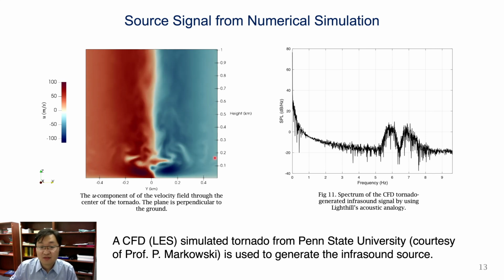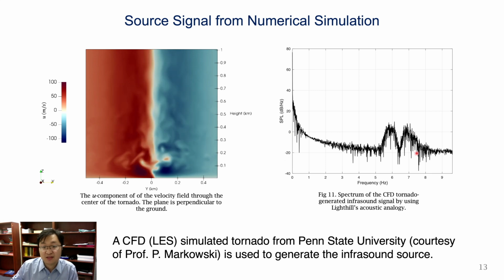The right side figure is a spectrum we obtained at 1 kilometer high and about 800 meters away from the center of the tornado. As you can see in this figure, the x is frequency and y is sound pressure level. Two characteristic frequencies at 6 and 7 Hz are captured, and we use this signal as our input for the propagation solver.